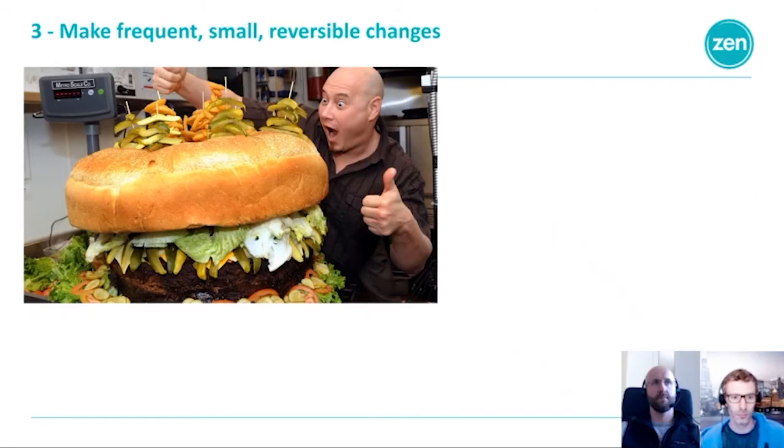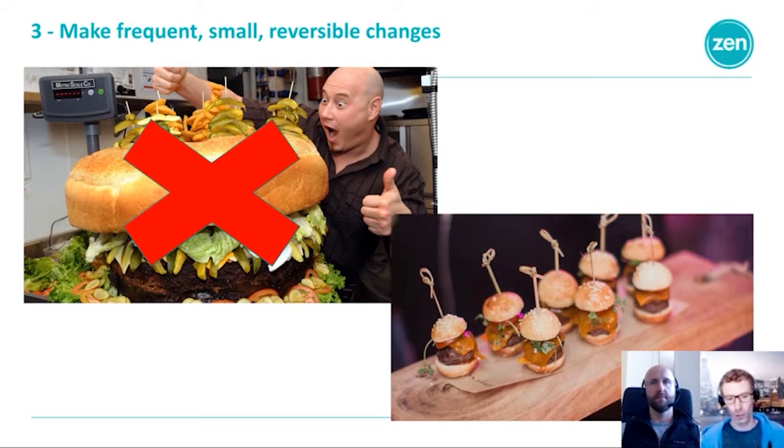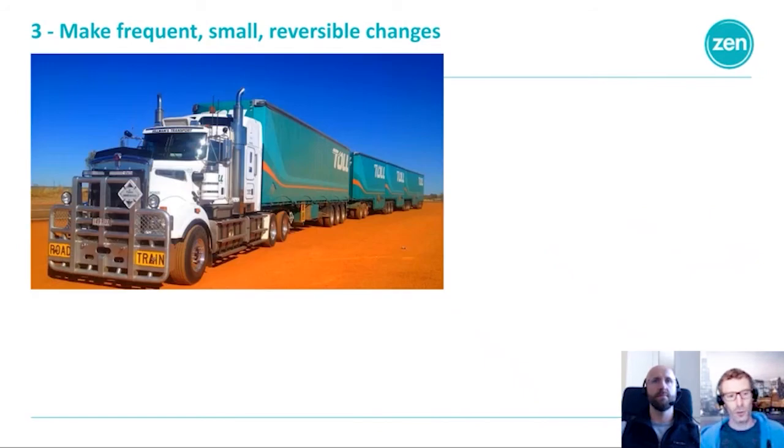So that's annotate documentation. The next one we've got here is making small, frequent, reversible changes. So don't try and take on too much at once. You want to have small, little, bite-sized pieces. It makes it far easier to manage. Continuing on with that theme, lots of people think it's far better to batch up a lot of changes. You've got a truckload of changes. You want to put them all into production at once.